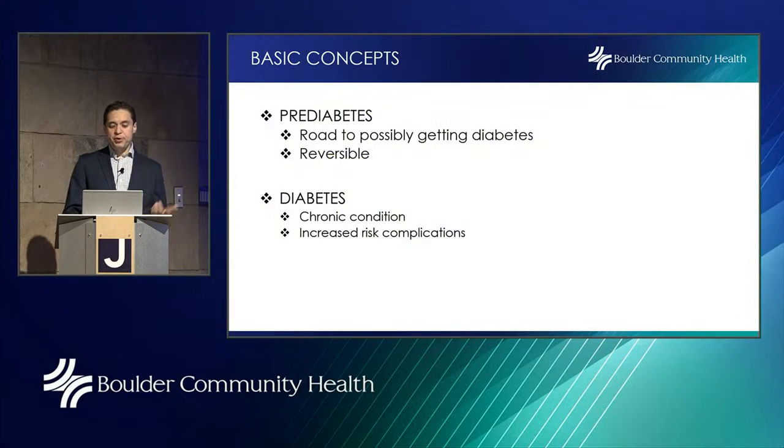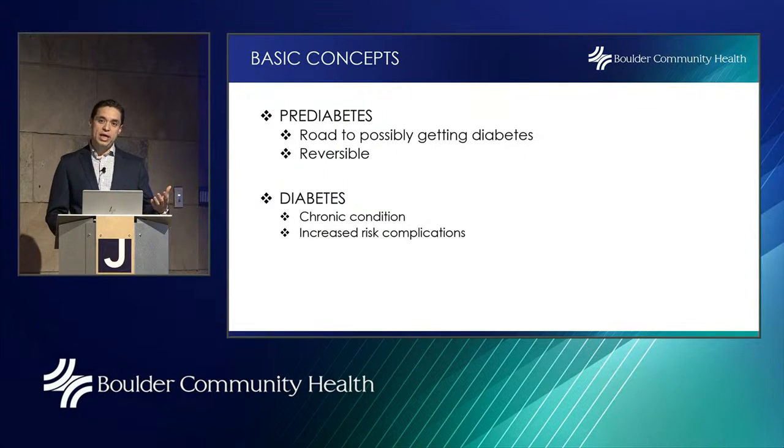So what's prediabetes? Prediabetes is the yellow flag getting close to that red flag saying this is possibly going into diabetes. I'll explain to you a little bit about the numbers and what we do to find out about it. But the most important thing is it's a reversible condition, and we're going to explain how to achieve that. And obviously here it's the yellow sign to say, be careful, this can go into diabetes.